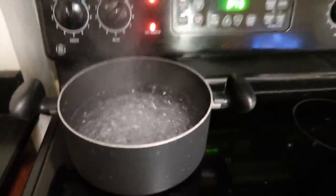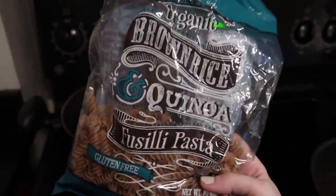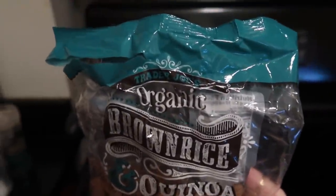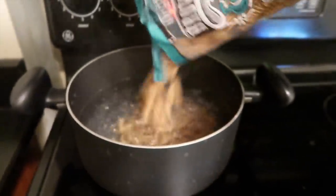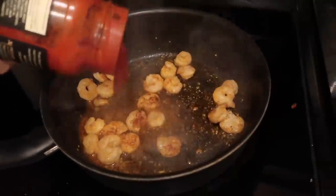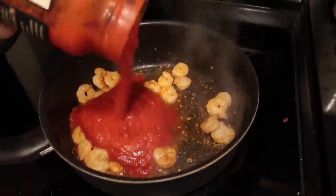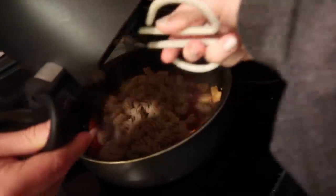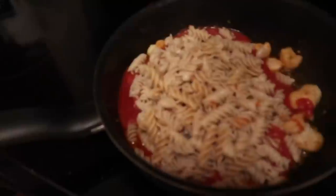All right, water's boiling. We're making some fusilli pasta here. This is the brown rice and quinoa pasta from Trader Joe's. In we go. Shrimp is all cooked up in here. Our pasta's finished. We're gonna add some arrabbiata sauce. A little spicy. You wanna dump the pasta in here, Con? Oh yeah. Oh, it's gonna be so good.